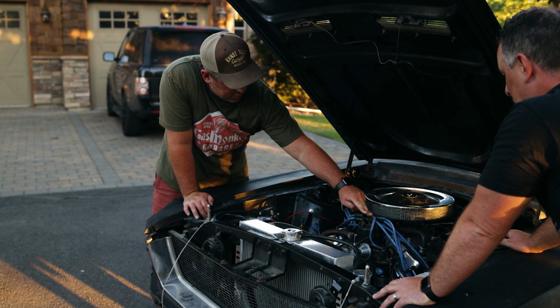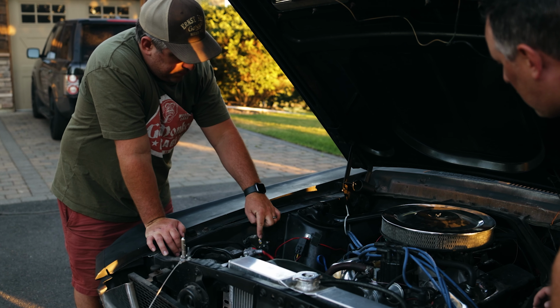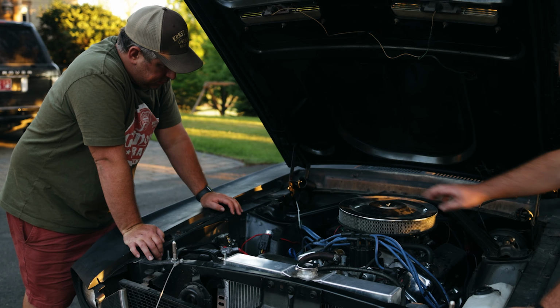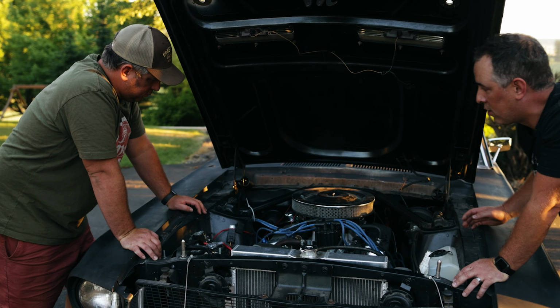HEI or not sure? It is HEI. HEI, yep. HEI, hotter coil. I see an external starter solenoid. Yep. And it's already fused correctly. The wiring could maybe be routed a little bit cleaner, but it all looks really good and intact.